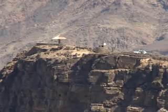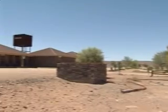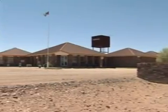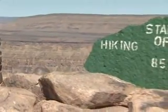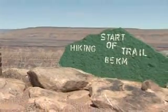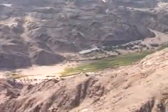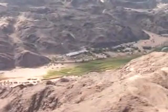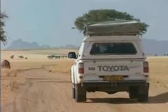If you intend to go hiking in the canyon, you can start the 5-day walk at the public camping area Hobas. The hike is only possible between May and September and requires, apart from being fit, also a medical certificate. The final destination of the hike are the hot springs of Ai-Ais. The camping area is easily reached by car and is therefore a favourite holiday destination for many Namibians.